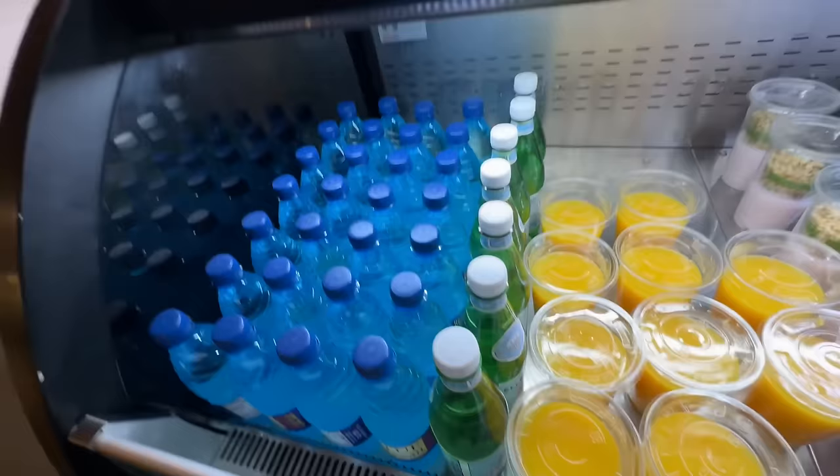So I'm not sure. I might get a juice this morning. I think I may get a coffee. Which one should I get? Should I get the French toast or the waffle?